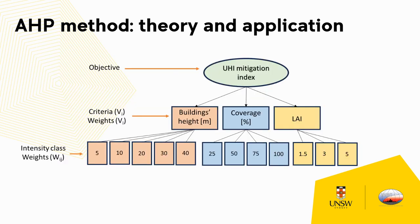So for our case study, the objective is the definition of the UHI mitigation index. The criteria are building height expressed in meters, coverage percentage, and leaf area index. And the intensity classes of the sub-criteria are, for building height, going from 5 to 40 meters, for the coverage going from 25 to 100%, and for the leaf area index going from 1.5 to 5.